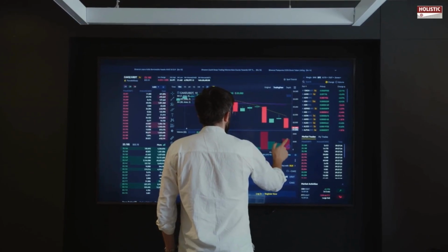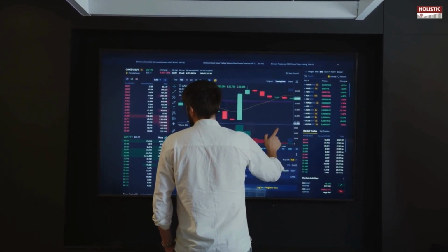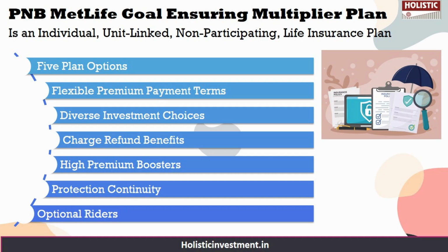Now, before analyzing this policy, let us first understand what this policy is about. This is an individual unit-linked non-participating life insurance plan. Some of the key features of the policy are: you get to choose from 5 distinct plan variants tailored to your financial goals, and you can opt to pay premiums for a limited period of 5, 7 or 10 years, throughout the policy term, or as a one-time payment under the wealth option.